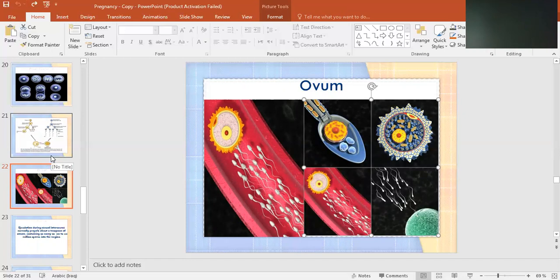Meiosis occurs in the female ovarian follicles and produces an egg or ovum. Each month, one ovum matures with the host of surrounding supportive cells. At ovulation, the ovum is released from the ruptured ovarian follicle. High estrogen levels increase the motility of the uterine tube, so it is able to capture the ovum and propel it into the tube toward the uterine cavity.